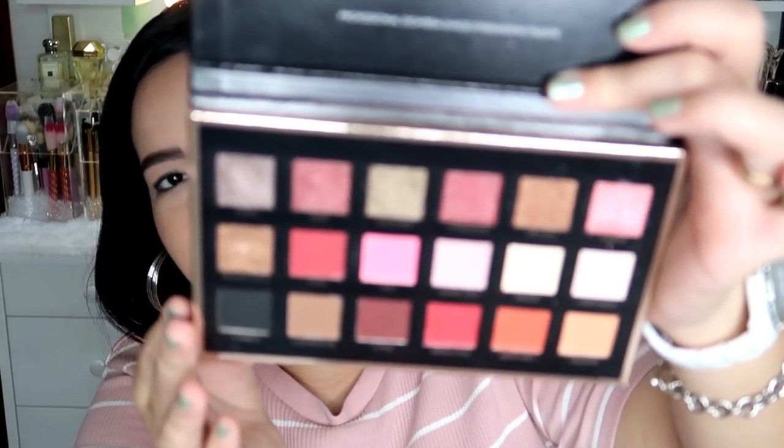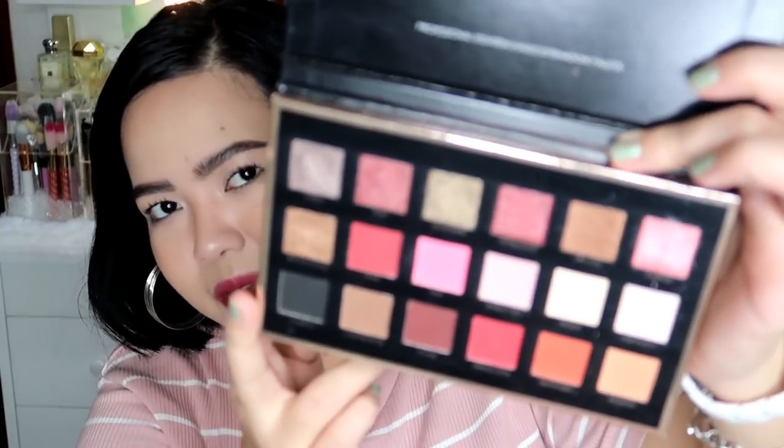Parang similar lang siya dun sa Tease Me palette, pero mas gusto ko pa rin to, baby girls. I like the quality of this one better. Pero ito, for the price, highly recommended ko siya. Ang ganda nito. Kahit na siguro mag-makeup ka sa iba, maging makeup artist ka, kayang-kaya mong gamitin to. Tapos, it will look very, very, very nice on the eyes.